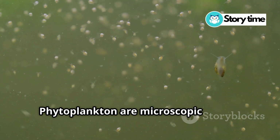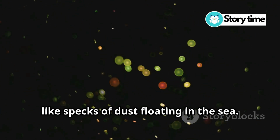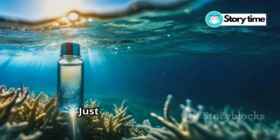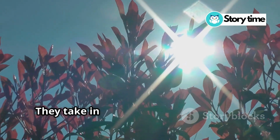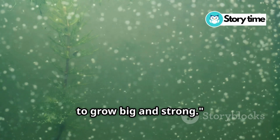Phytoplankton are microscopic plants. This means they are very, very tiny, like specks of dust floating in the sea. Even though they're small, they are real plants, just like the trees in your backyard or the flowers in a garden. Just like plants on land, phytoplankton need sunlight to grow. They take in sunlight and use its energy to make their food. They also need nutrients from the water to grow big and strong.